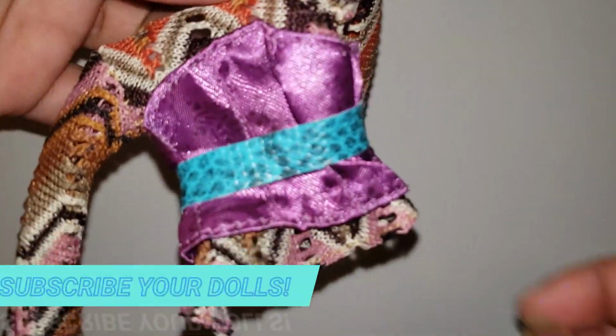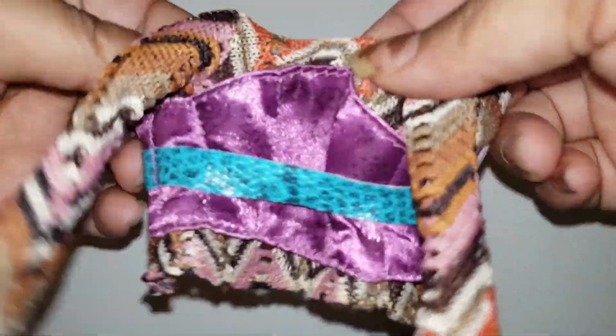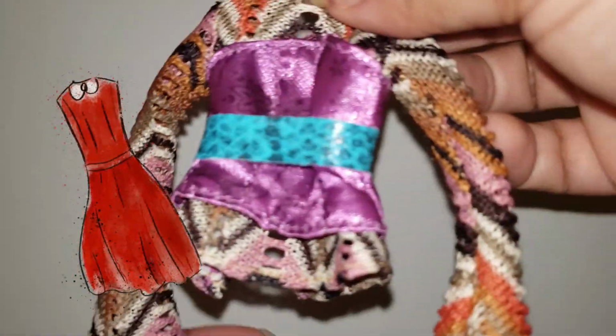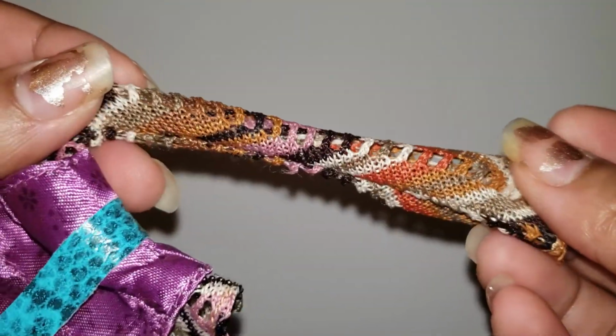So this top that I have here, which I think is really pretty, you have to have a combination of a small torso but also no wrists in order to get it on, because this top is kind of knitted, and see all the holes?